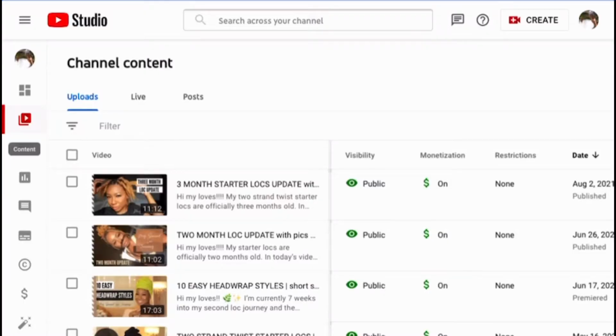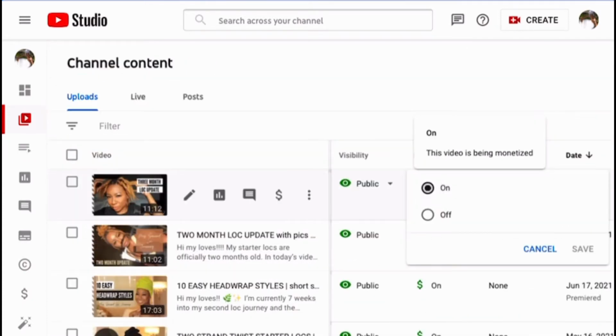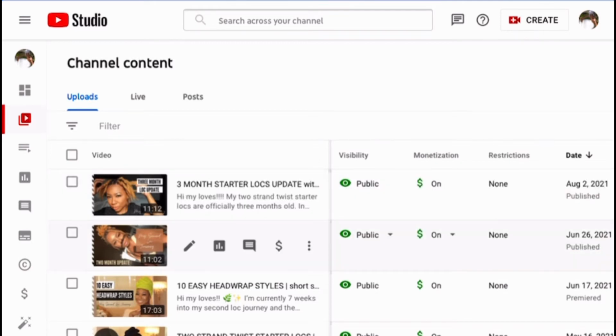So the next tab is the monetization, and this basically will show you which of your videos have monetization turned on or off. If monetization is turned on for a video, then you will see that the little $ will be highlighted in green. If it's turned off, then it will be grayed out.